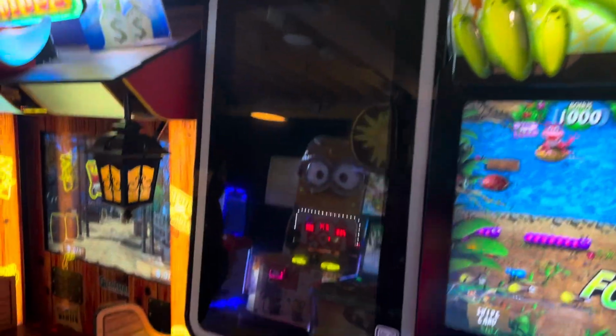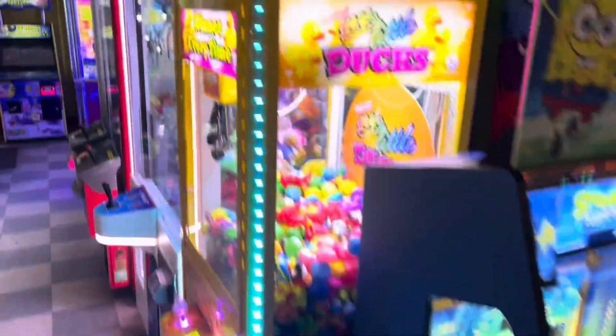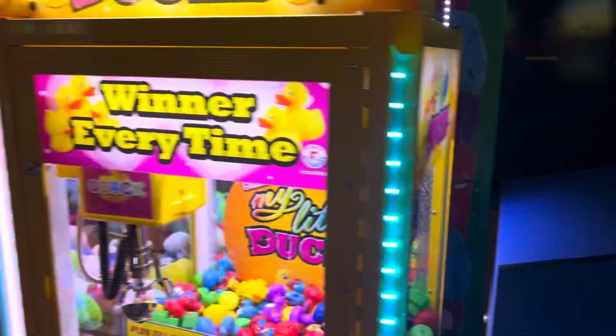They have a Frogger. This is more modernized games. There's a Doodle Jump, but it's broken. Wild West Shootout, Plants vs. Zombies, and Nerf. And over here they have Soccer Stars, a My Little Ducks, a Grab and Win, and another claw machine.